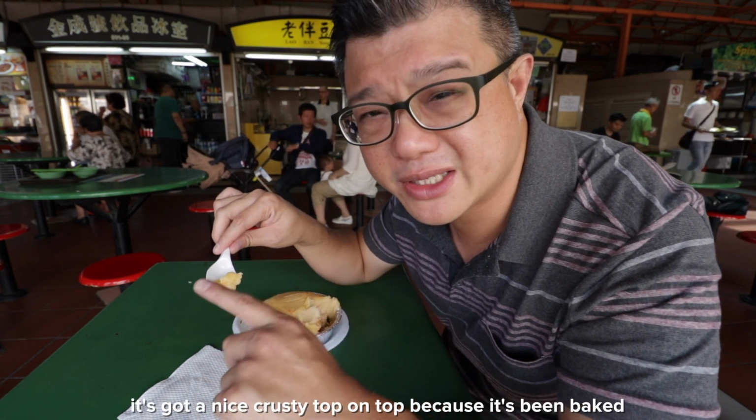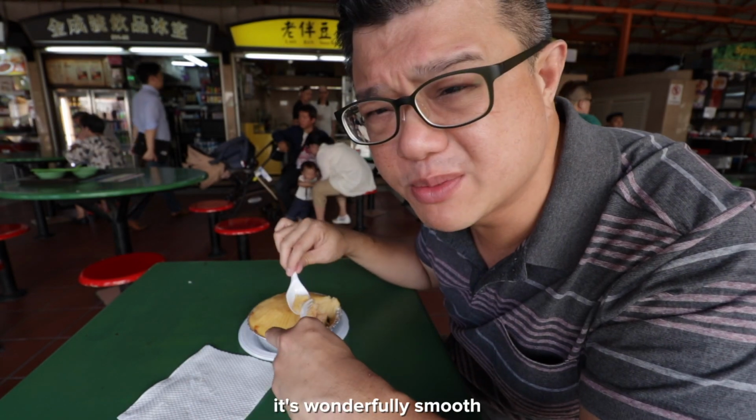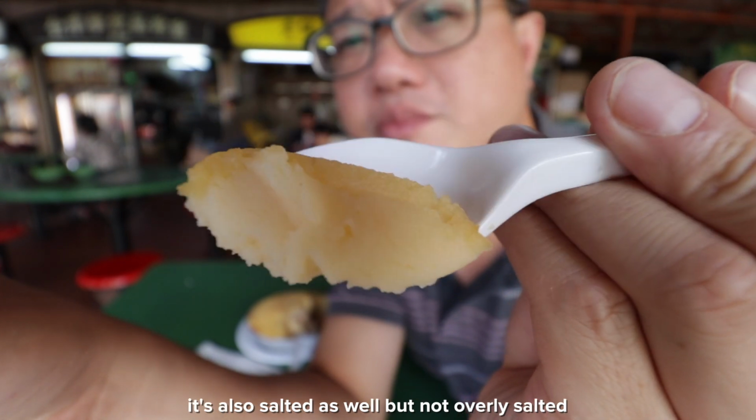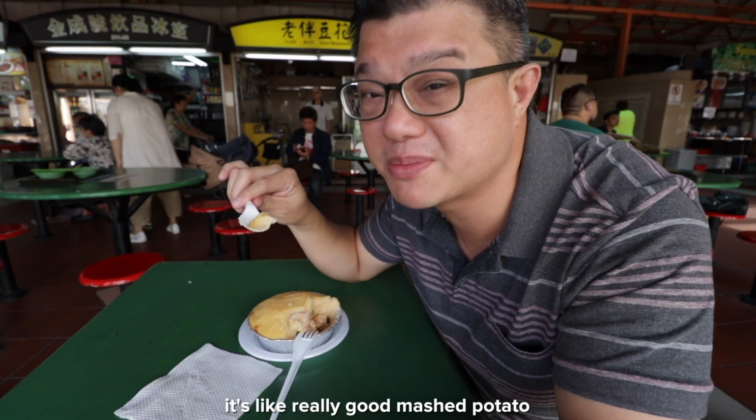It's got a nice crusty top because it's been baked. Oh, okay. It's wonderfully smooth. It's got a slight butter richness. It's also salted, but not overly salted. It's really good mashed potato.